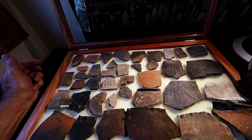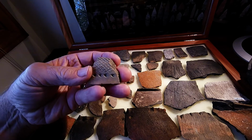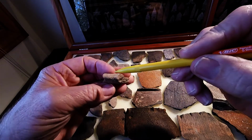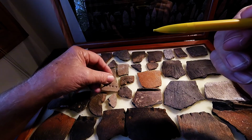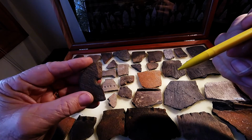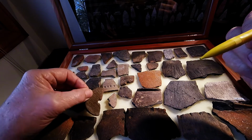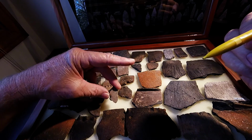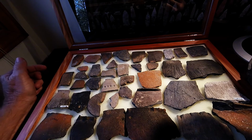And I guess that's about all. This one piece here is a piece of a Hopewell pot. Cross hatching on it. Found up in St. Louis County. There's the old spindle whorl. Found in a cave. There's another little piece of one found in a cave. And I guess that's about it.